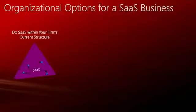But running your new SaaS business alongside your existing on-premises business can be hard. How do you motivate the same salespeople to sell both SaaS and on-premises products if the on-premises product brings a much better initial commission? How do you manage separate development groups with very different release schedules? These things are possible, but they're hard.